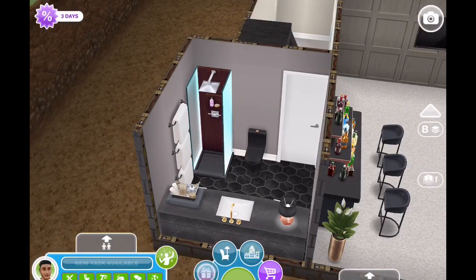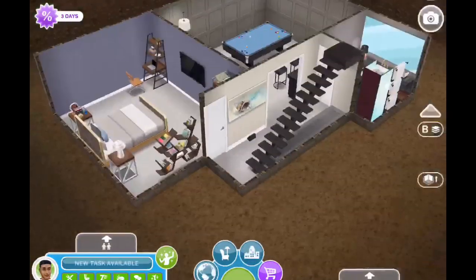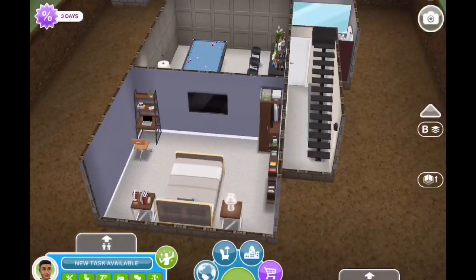So that's an overview of the basement there. This was a very easy build, but I had a lot of fun building it.